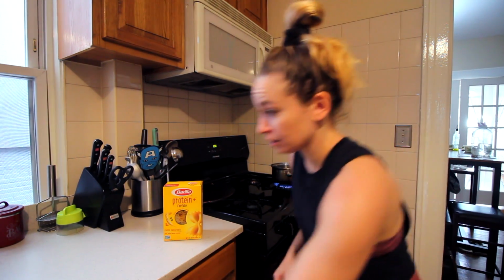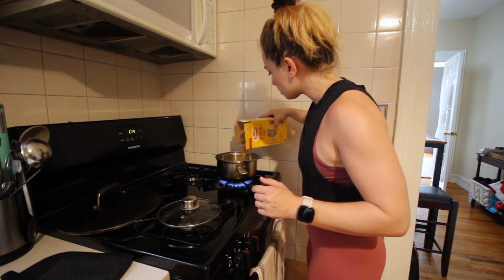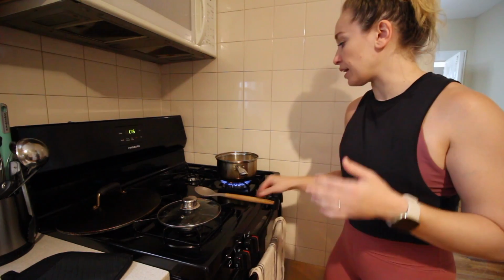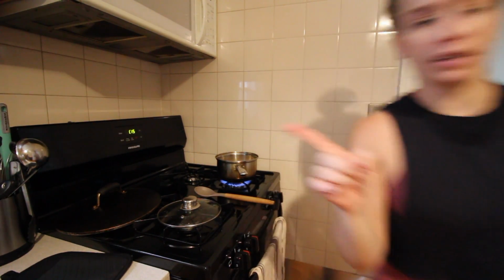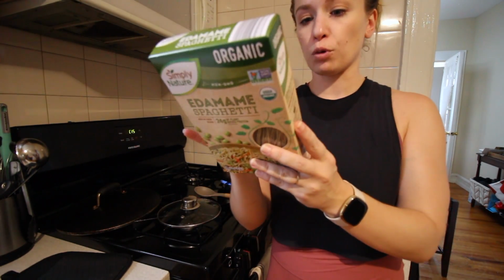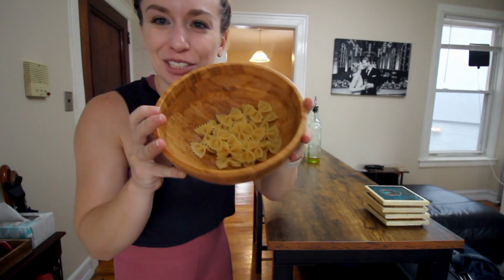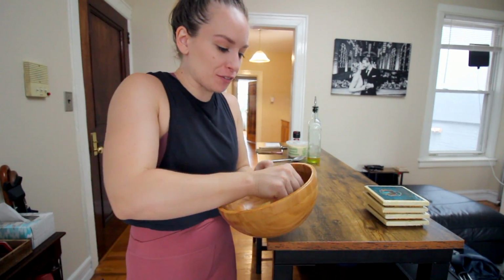Oh my God, we're boiling. I don't eat pasta on the reg. If I do, I'll show you guys what I like. It's usually gonna be this edamame pasta, because this has 24 grams of protein per 2 ounce serving. This is 10. This is such a small amount. I'm trying just to do 1 serving.